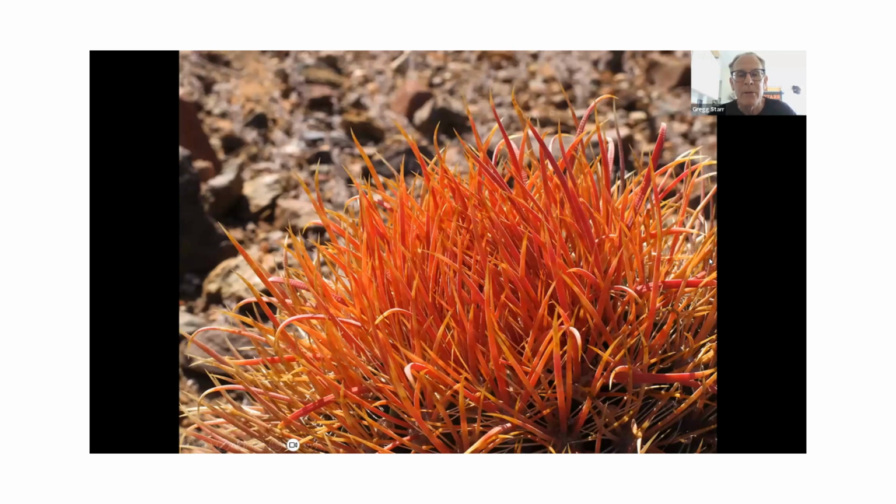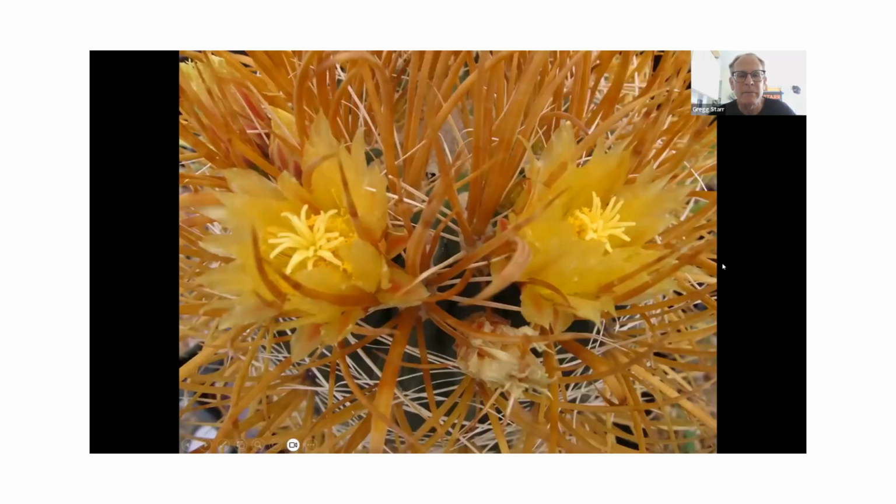Here's one of the red spined ones. And again, with the setting sun on them, the spines will glow. So whether yellow or red, backlit spines are very colorful. And a shot of the flowers that Brian and I found in April. I think it was about mid-April of 2010 we were there.